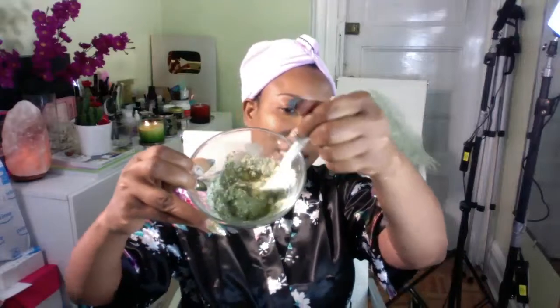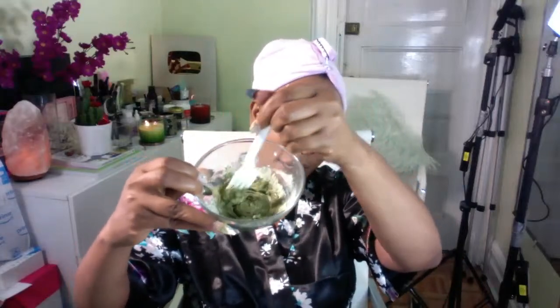We are reaching for some milk. And once again, we are going to give and take where the milk is concerned. So let's say I'm doing about a tablespoon or so of the milk. I'm sure we're going to need more, so just throw some milk in there. Yes, guys, I'm Jamaican, so we speak like that sometimes. Just dash it in there. All right, so we are mixing up green matcha, Fuller's earth, milk, and some rose water.